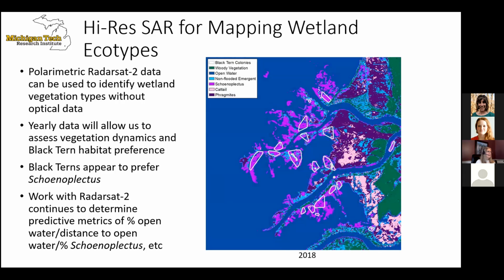So we found that it seems like they have a preference for Schoenoplectus, but now we're looking at what percentage of Schoenoplectus versus open water, distance to open water, and what else might be around it to see if there's some predictor there. So this is kind of the preliminary stages. Right now this is just showing the 2018 map, and we're working on creating them for all the years to see how it's changing. And we should be able to see how the other dominant plant species are also changing around this region.